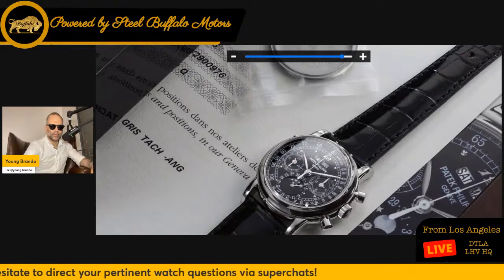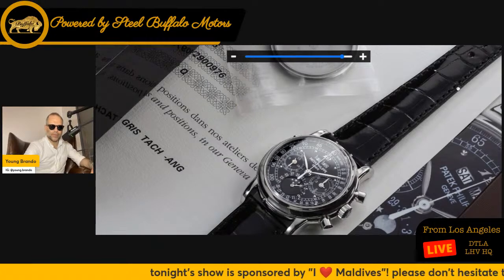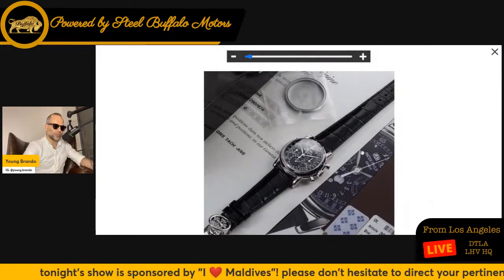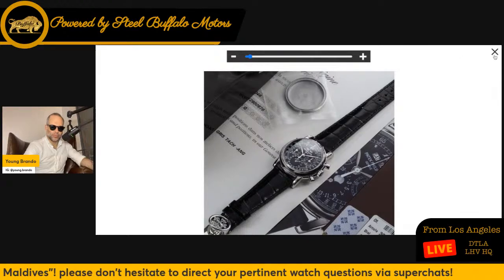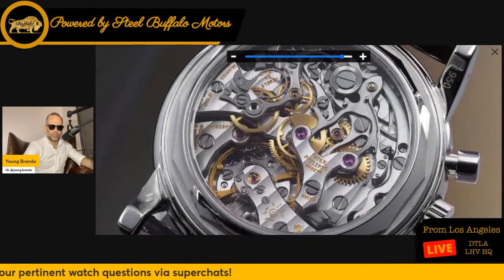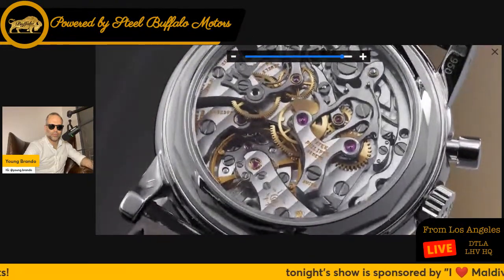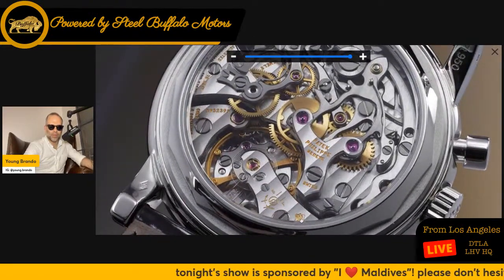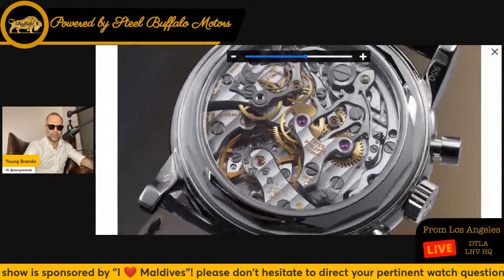The tachymeter, the Breguet numeral, the applied bead markers, leaf-styled hands, and the unique combination of the dial color and case material. You can see there on the balance bridge, the hallmark of Geneva once again.